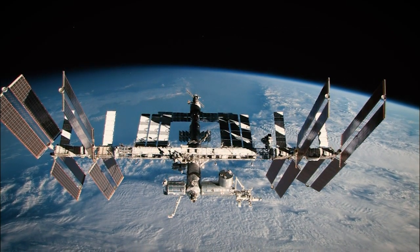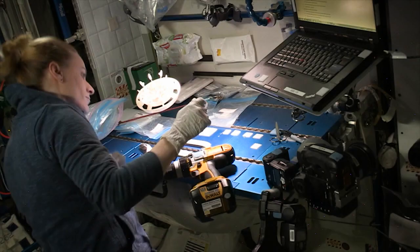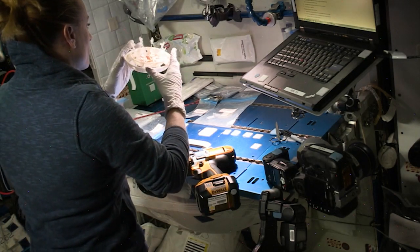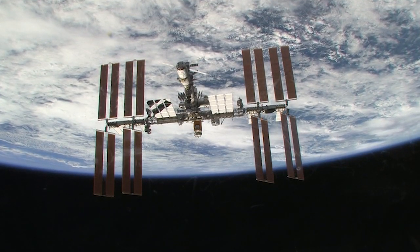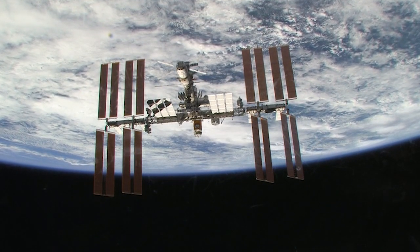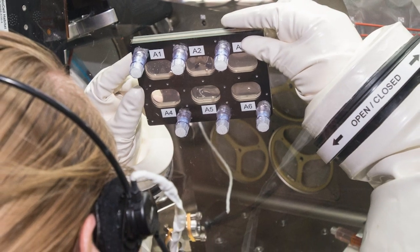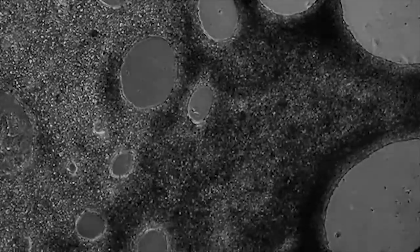The reason that you would do any kind of experiment in space is if there's something particular about the space environment. Most often, that is microgravity. So mostly the ISS gives us the ability to either do something that we can't do in a facility on Earth or investigate some phenomenon, some property in a way that we can't on Earth.